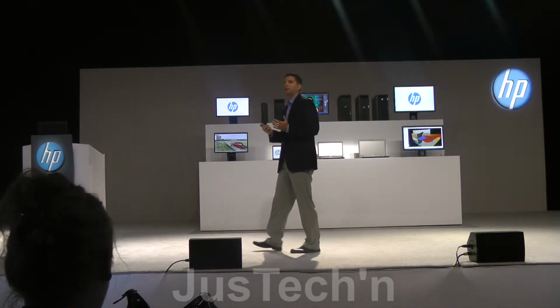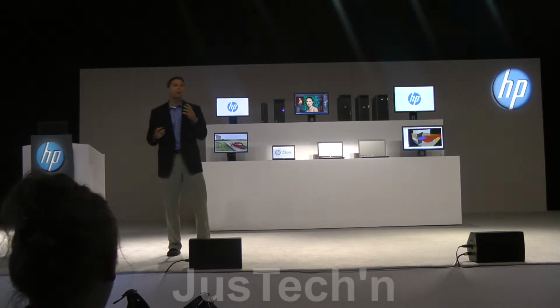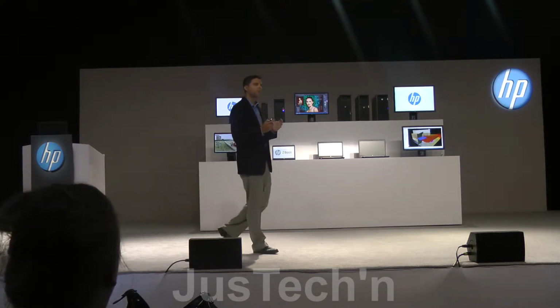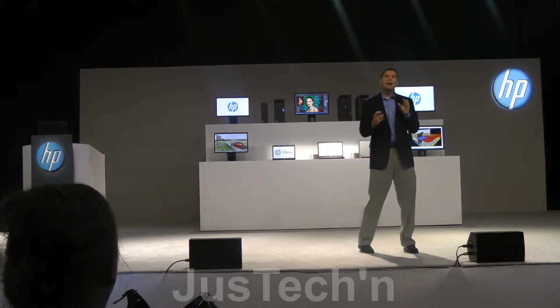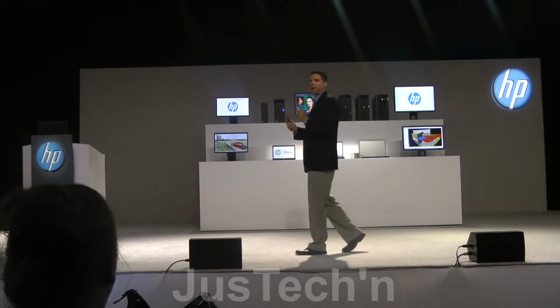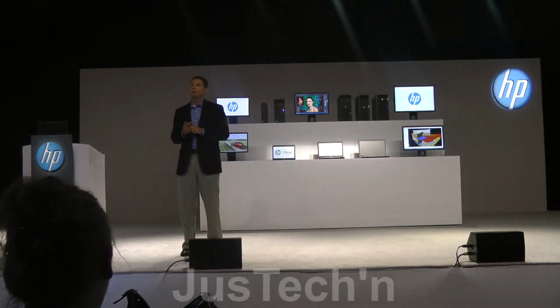And then commitment to quality. This was mentioned earlier as well, but we want to take our mobile workstation products one step further. These ZBooks, every single internal component on here is measured to a level of quality above and beyond anything else that HP offers in the commercial notebook space.